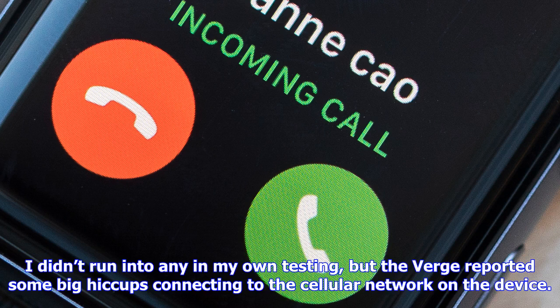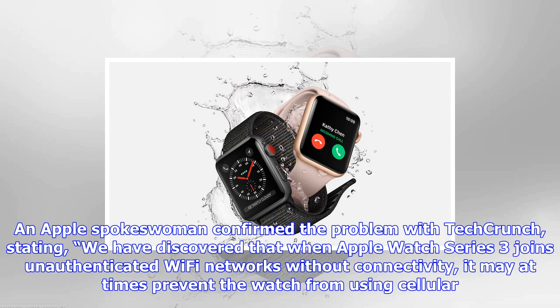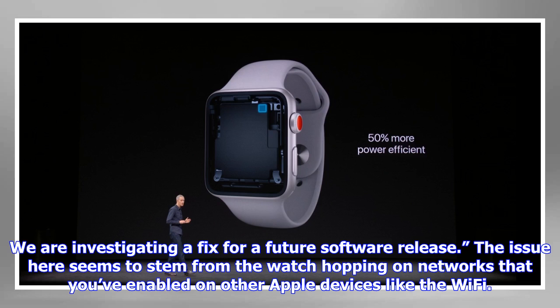The issue here seems to stem from the watch hopping on networks that you've enabled on other Apple devices like the Wi-Fi. The wearable draws from the same database, so if, say, you've joined a hotel or library wireless network on your iPhone, the watch will spot it and connect. The feature is essentially enabled the same way it is on a phone. The device defaults to Wi-Fi, so users don't tap into their cellular data every time they do something on their device.